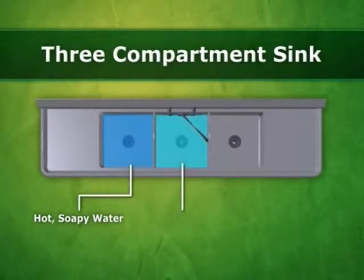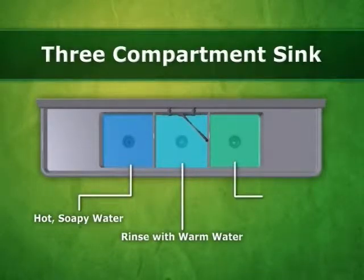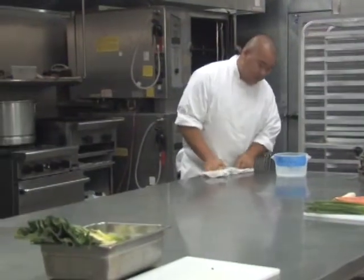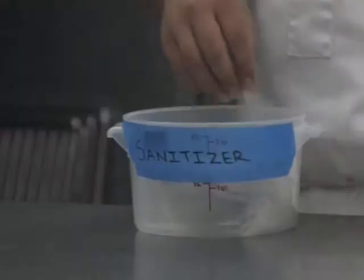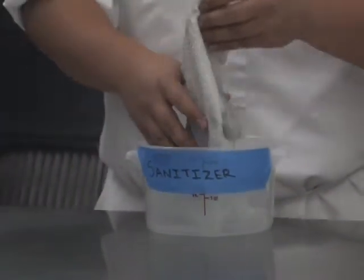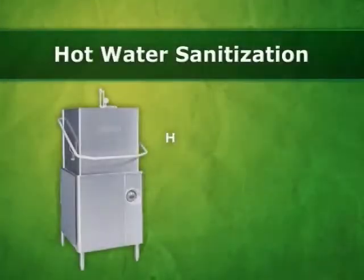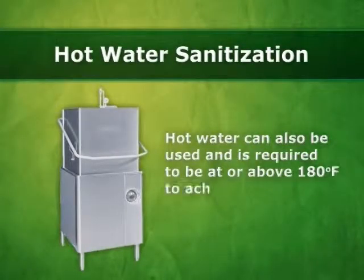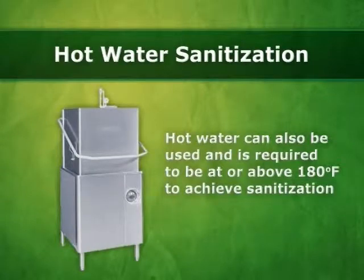The second compartment should be used to rinse the dishes with warm water. The third compartment should be filled with the sanitizer and water at the appropriate concentration. Dishes should be soaked in the sanitizer water and then air-dried. Surfaces must also be sanitized regularly. Wiping towels are required to keep soaking in containers of sanitizer solution whenever they are not in active use. Hot water can also be used and is required to be at or above 180 degrees Fahrenheit to achieve sanitation.